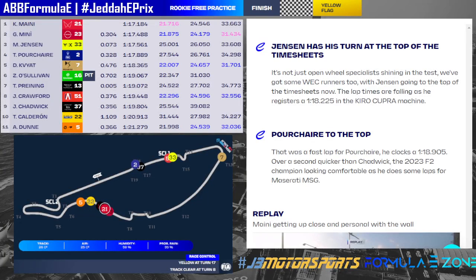So there we are, done and dusted for rookie free practice here at the Jeddah Corniche circuit. Jamie Chadwick down in 9th place in the Jaguar TCS racing car. I was expecting maybe a little bit more from her, but perhaps the Jaguar team having a different run plan at the end of this session. Yeah, that is the thing to say.